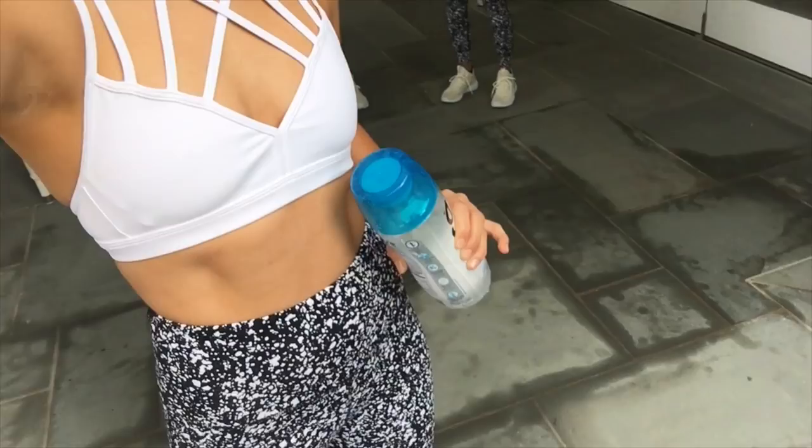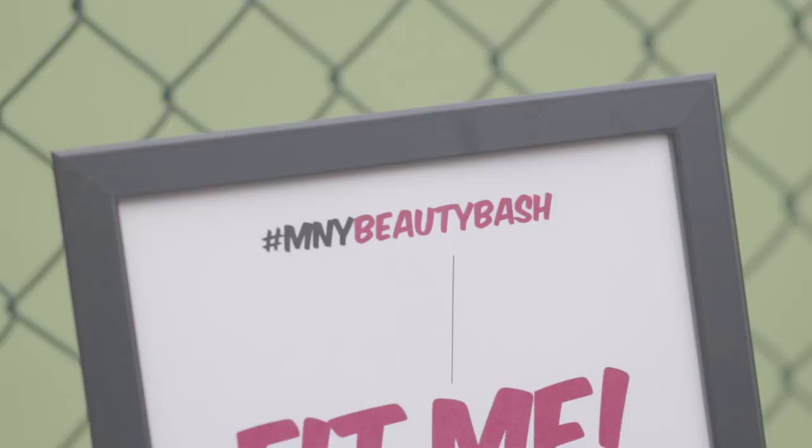About to do a little workout with Gigi Hadid's trainer. Look at us all matching. Let me hold your hand. Baby, you just have to know.